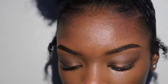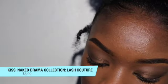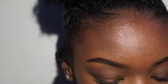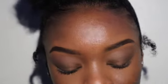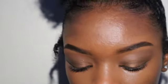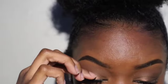The falsies I'm going to be using today are the Kiss Naked Drama collection, and they're from Lash Couture. They are gorgeous. I love these. I've used them a few times. I know you saw that crooked one, but don't come for me. And these Naked Drama lashes I got from CVS. They're really good. Just gonna let this dry real fast. Okay, the front is not dry all the way.